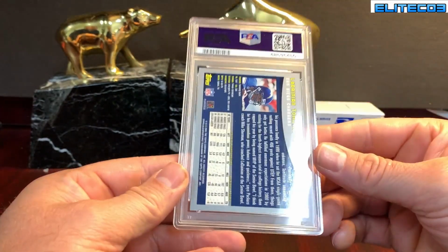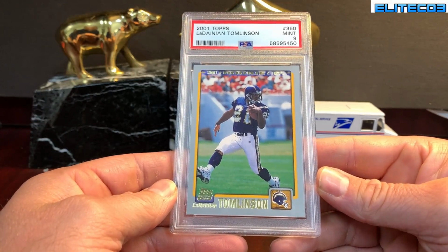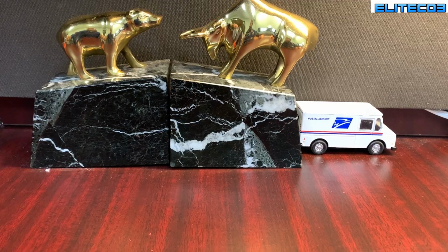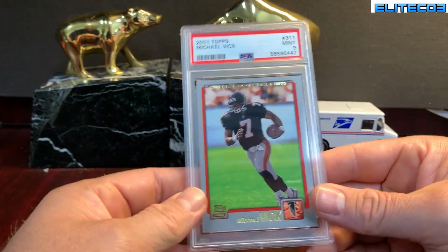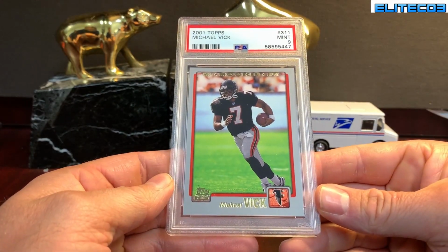Tops LTs, pretty easy to find 9s, but it's tough to find one that's actually a true 10. There's this centering, chipping. There's so much that can go wrong with 01 Topps Flagship football. Here's the Vick. I can see right off the bat it's not centered well enough.